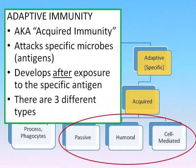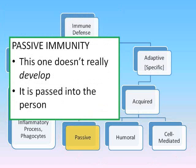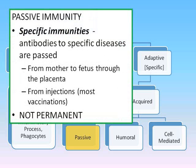As opposed to that is adaptive immunity, also known as acquired immunity. It attacks specific microbes, specific antigens, and it develops only after exposure to the specific antigen. So it takes a while for this to develop. It is not an immediate response. Now, the first in this section is passive immunity, but that one really doesn't develop. It's passed on to a person from someone else. Antibodies are passed to specific diseases, and they come from mother to fetus through the placenta and from injections. A lot of those are vaccinations.